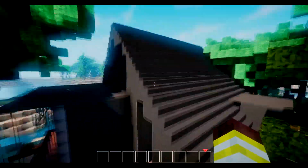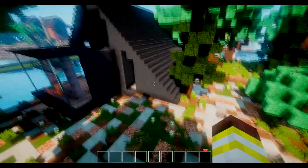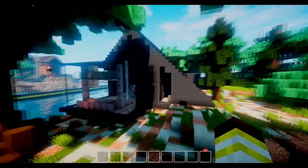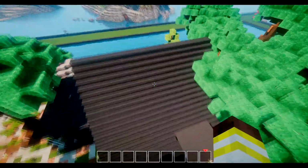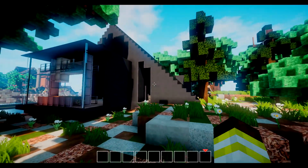All right, I really like this house. In conclusion, I really think that despite it being an A-frame, it's a really good A-frame, especially in this day and age, building one of these. I think it's probably one of the top A-frames I've seen. But let's move on to number 2.